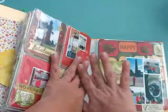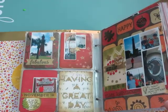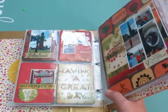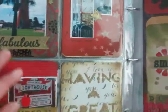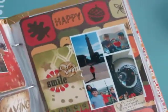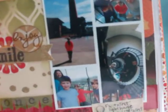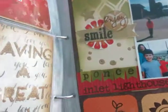And then this one, I did a whole spread for one day because it was our field trip to Ponce Inlet, which is one of my favorite field trips of the whole year because I love anything that's coastal. On a day like this, we learn about the history and the science behind the lighthouse. And we also go to the beach and hang out with our friends and go out to eat. It's just a really fun day.